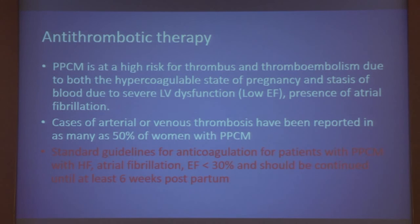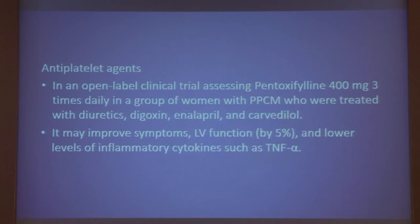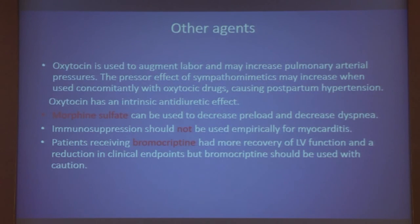Antithrombotic therapy: yes, the chances are 50%, because not only are the vessels dilated, the physiology of pregnancy favors thrombosis. So if there is heart failure, atrial fibrillation, or ejection fraction less than 30%, go as per the guidelines and do it. Antiplatelet agents: pentoxifylline 400 milligrams is being studied and is found to be useful.